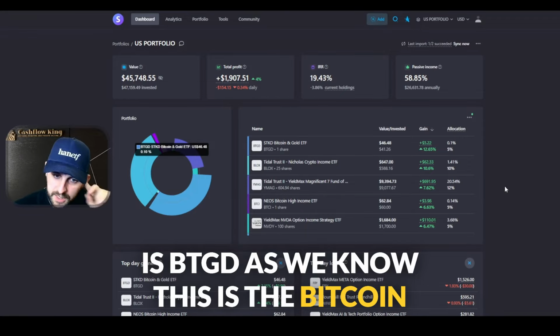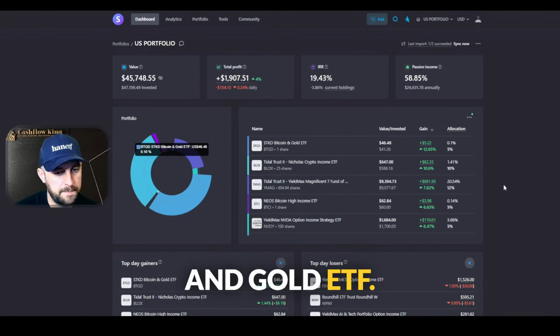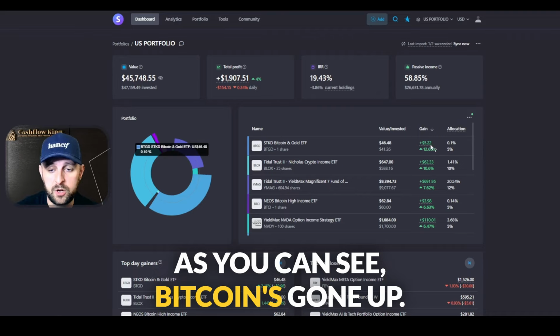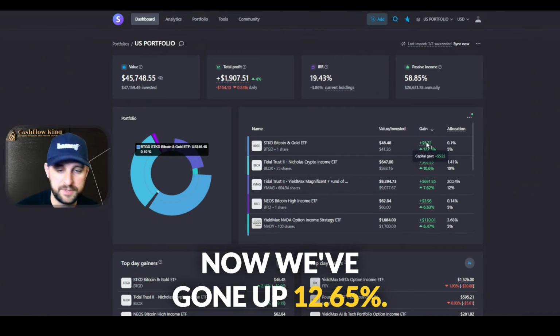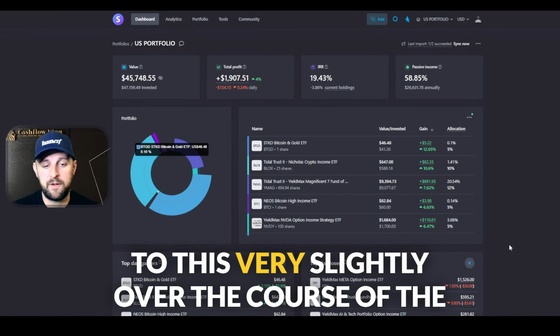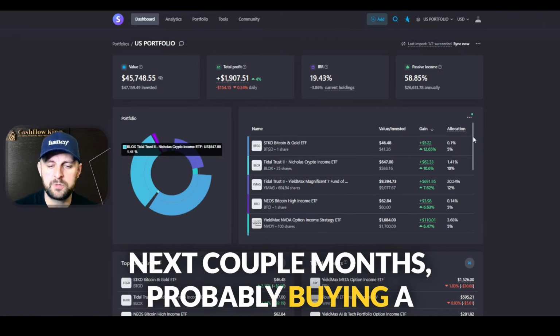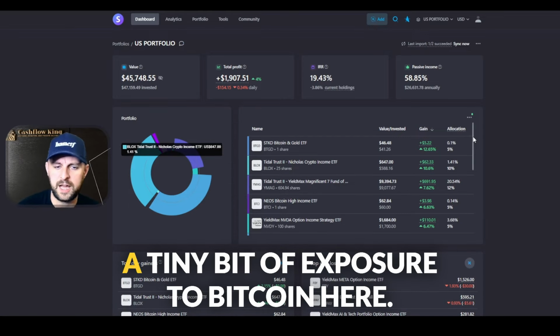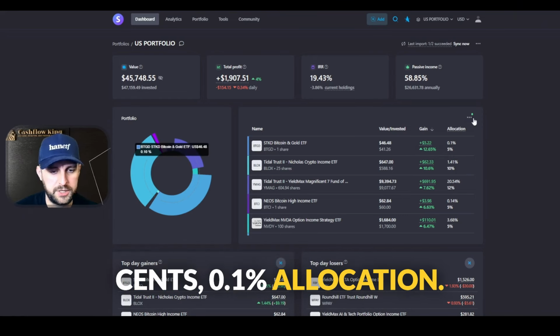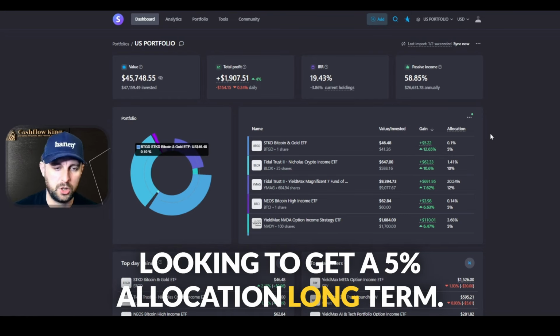The top holding we have is BTGD. As we know, this is the Bitcoin and gold ETF. And this was actually negative last week. As you can see, Bitcoin's gone up. Now we've gone up 12.65%. It's a shame we only have one share, but I will be adding to this very slightly over the course of the next couple of months. Probably buying a share here and there with dividends to get a tiny bit of exposure to Bitcoin in here. So we've got a capital gain of $5.22, 0.1% allocation, looking to get a 5% allocation long term.